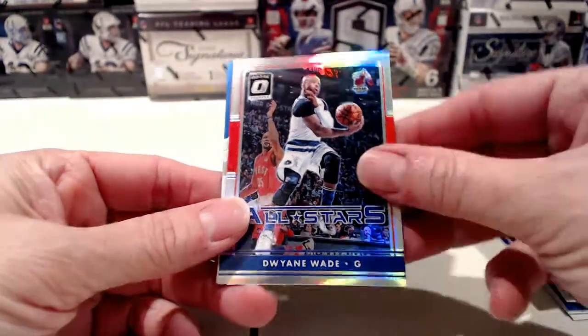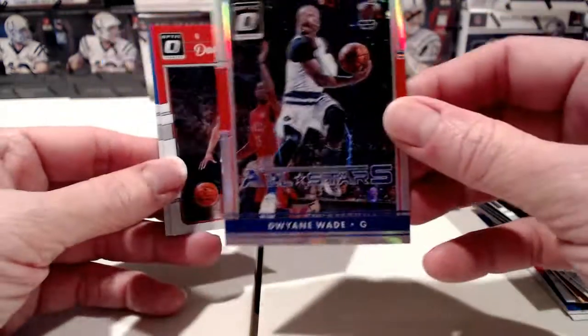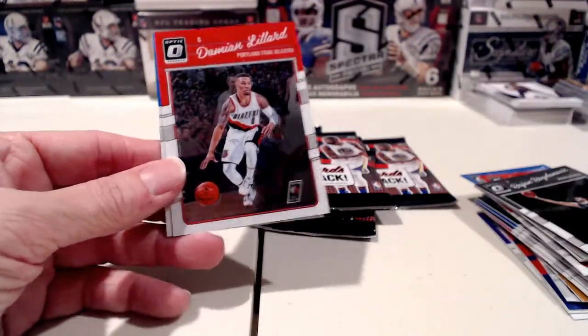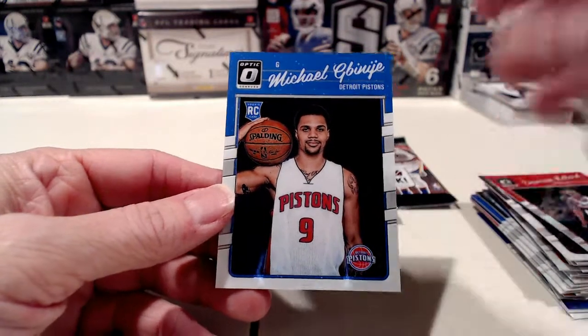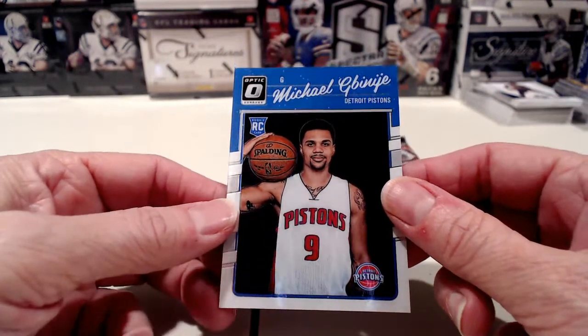Bogdanovic. Dwyane Wade All-Stars insert, and that is a refractor on the Dwyane Wade All-Stars insert. We'll set it aside over here with our other little inserts to recap. Lillard for the Blazers. And I cannot say that guy's name. Well, I can say Michael. I just can't say the last name. Rookie for the Pistons.